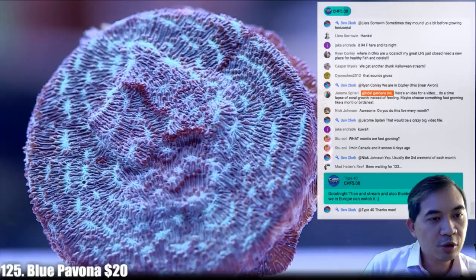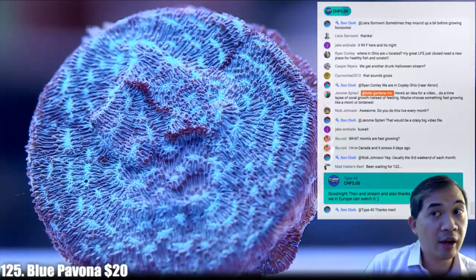Stool asks, what Monties are fast growing? If they're healthy, all of them are going to be pretty fast growing.